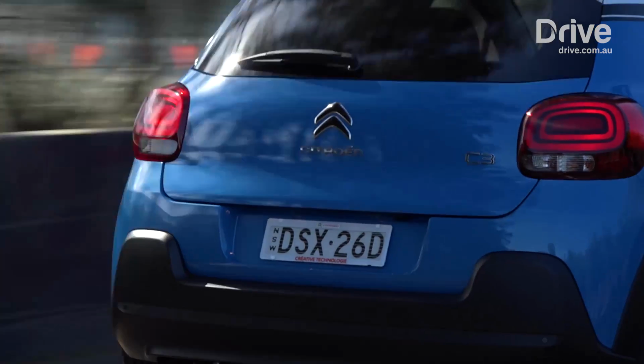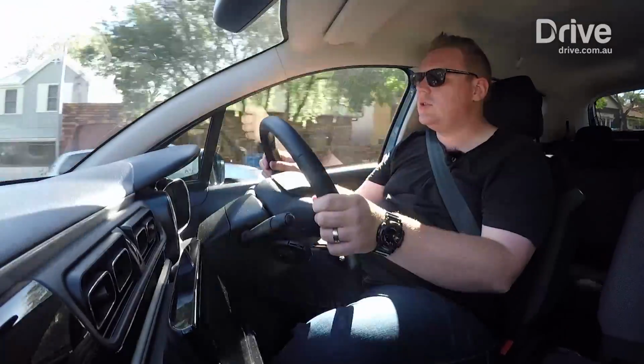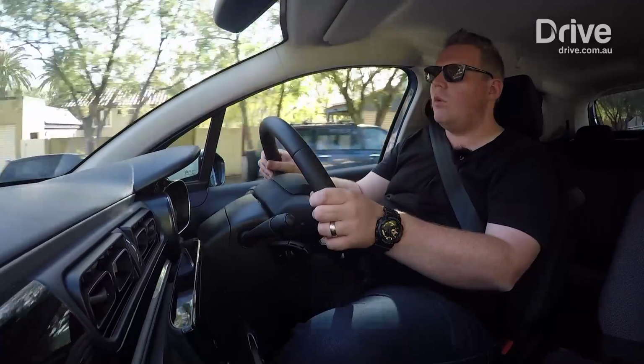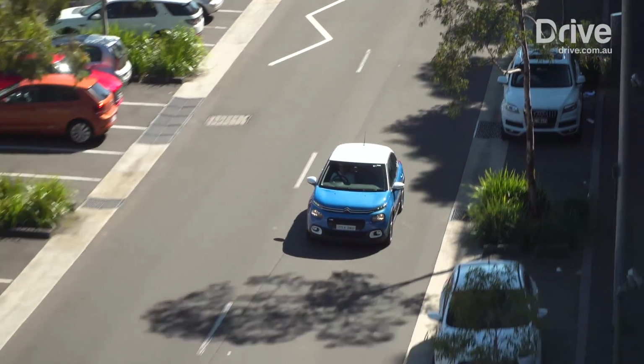The C3 is reasonably refined. It's a fairly quiet car and it rides decently as well, but there is a little boominess to the suspension, as you can hear, while you go over bumps. You don't feel them too much through the seat, but you definitely do hear them out on the road.